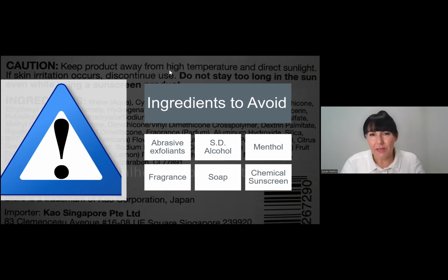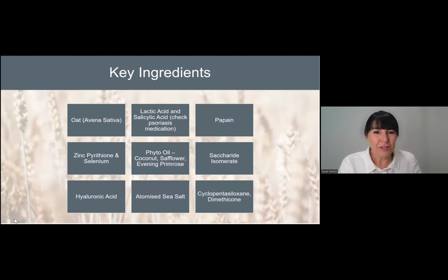Chemical sunscreens can really flare up these conditions, so looking for a physical sunscreen, an invisible physical defense for the skin, is very much indicated. In terms of what to look for, ingredients are something that can really be supportive and keep those skins in remission. So anything with oat, Avena sativa, is your best bet. It's a clinical US Pharmacopeia grade that is extremely powerful in its antihistamine and barrier replenishing functionality.